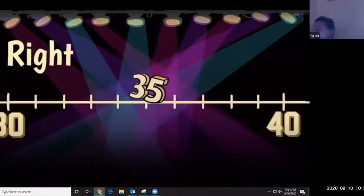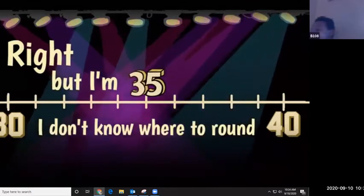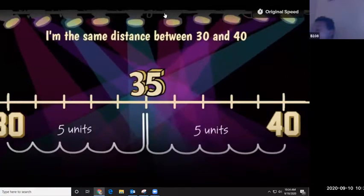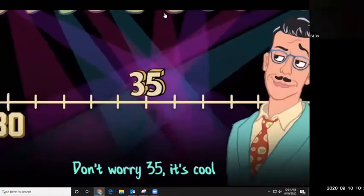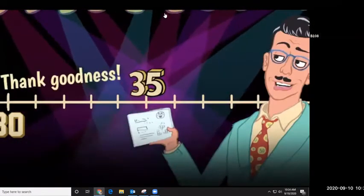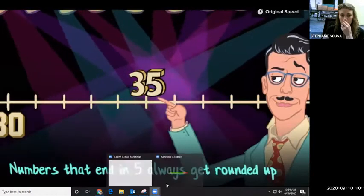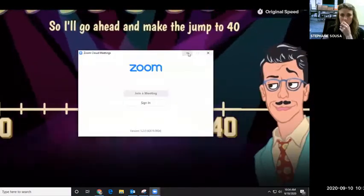Right, but I'm 35, I don't know where to round. Should I go up or down, guys? I'm the same distance between 30 and 40. Who will support me? Don't worry, 35, it's cool. Thank goodness. For numbers like you, there's a rule. Okay. Numbers that end in 5 always get rounded up. So I'll go ahead and make the jump to 40.